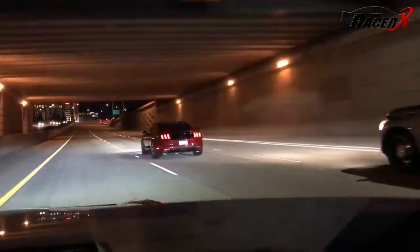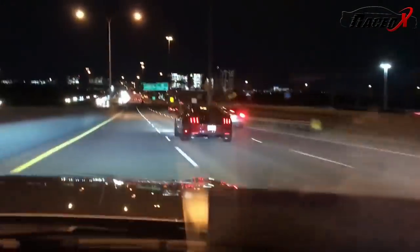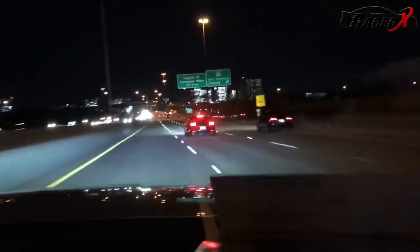Three people in the car. It's a good looking 5.0. Let's try this again. Do it. Go. You let them get the jump on us. Damn it, man. She got after it to the fullest extent.